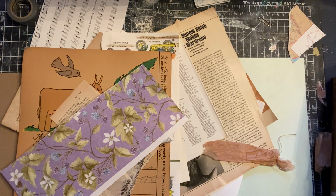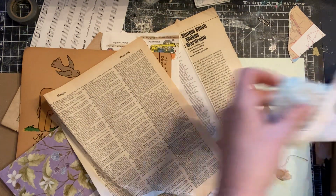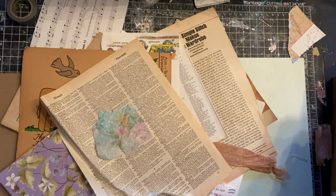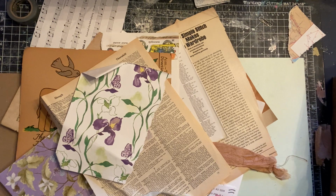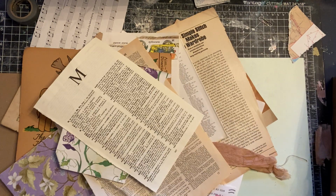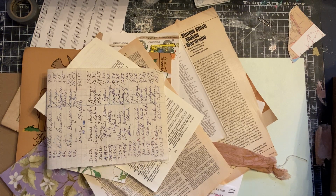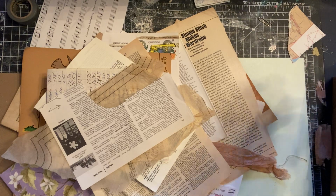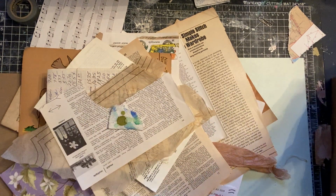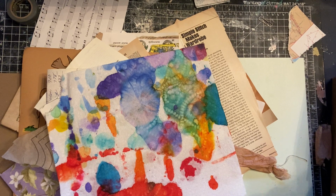Sorry to be off. Oh, there's some. That's what I wanted. We need some words. Ooh, some napkin. Some wallpaper. More words. Oh, how about a ledger page? How about some sewing pattern? How about some napkin? Some more. Okay, I think that's enough.